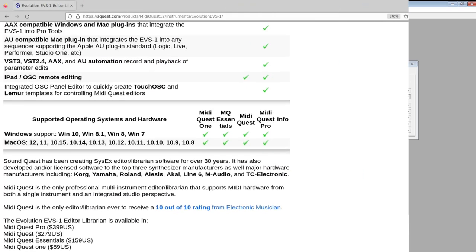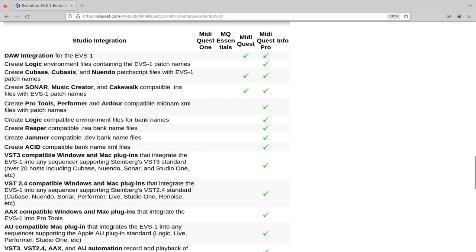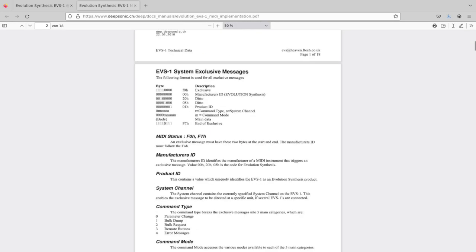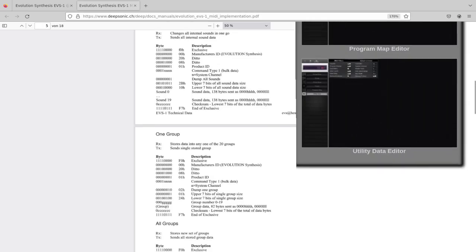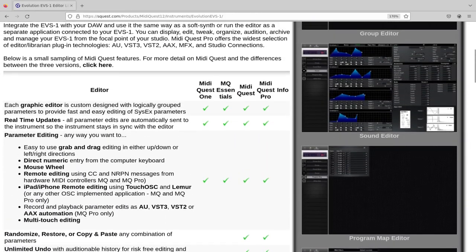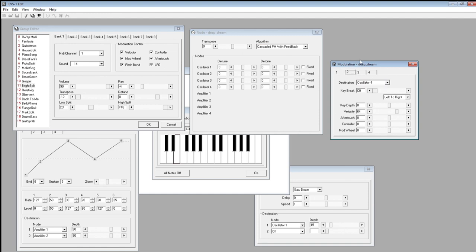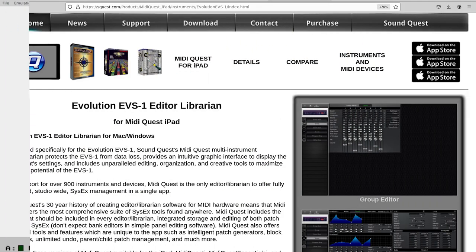One further and potentially the most future-proof possibility to edit the EVS-1 is using universal MIDI editor software like MIDIQuest. As all the communication between the EVS and the computer is done via SysEx, it's possible to create a custom editor in software, and that is what MIDIQuest seems to have done. So you can edit your early 90s synth from your early 2020s iPad. Whatever editor you use, this way you can unlock the EVS full potential and mess around with the freakier algorithms.